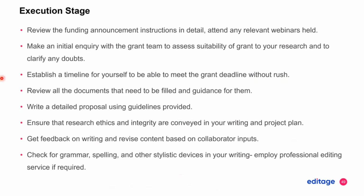This is the writing stage. Don't forget to send that email to the program officers and also to your grant team at your research office at your institute, and check the suitability of your research to the grant. Then make a timeline for yourself to meet your grant deadline without rush. That's very important. Don't forget to read all the documents that are online.